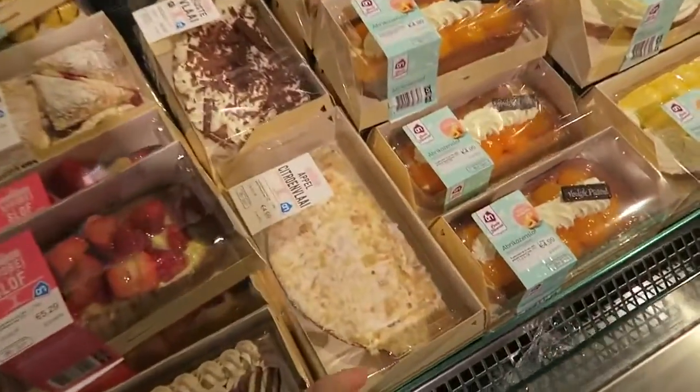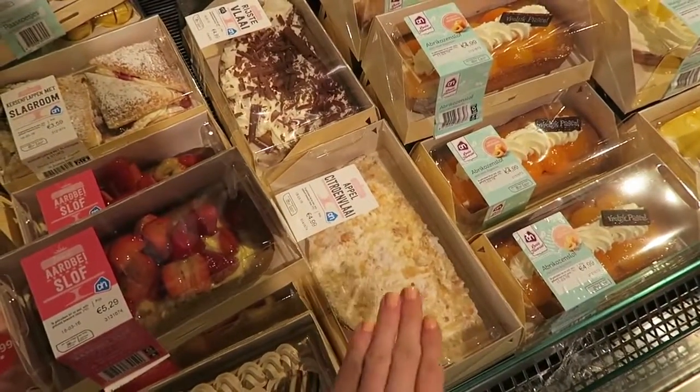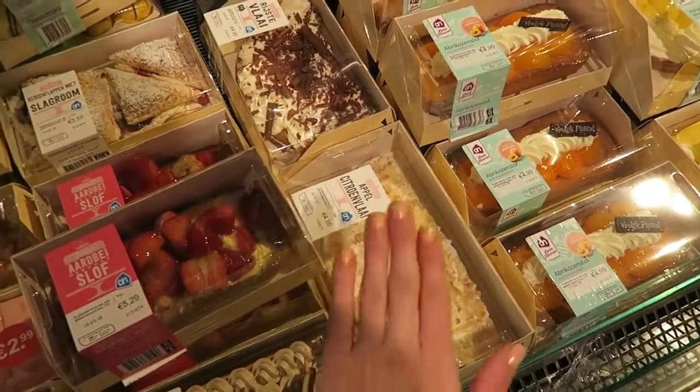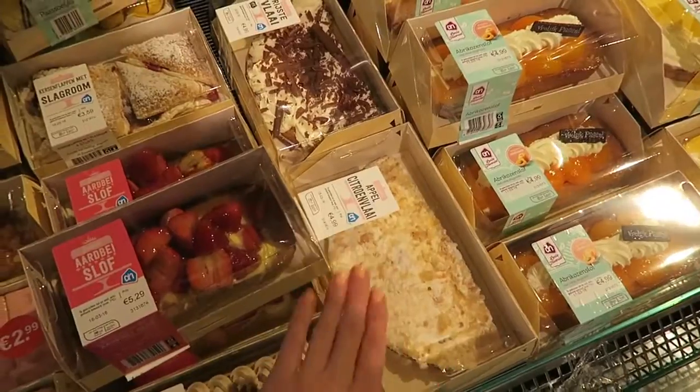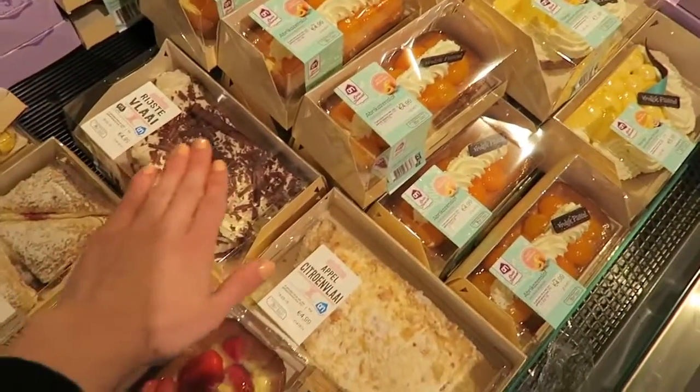And then we have, also from a southern province, the vlaai. Actually, if you want to try the best vlaai, you should be in that province, but it's quite a drive from Amsterdam. So if you still want to try it and don't want to drive that far, you should just try it here. So rijstevlaai, also so good.